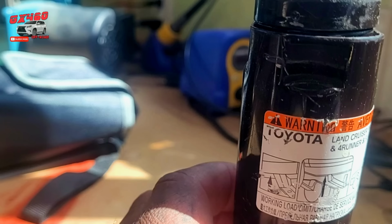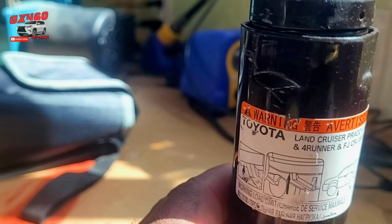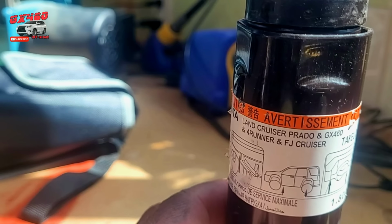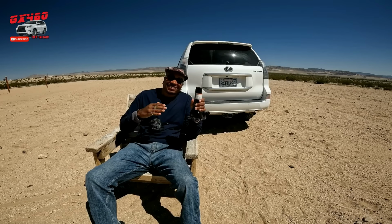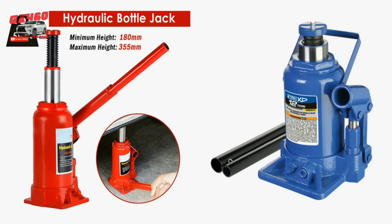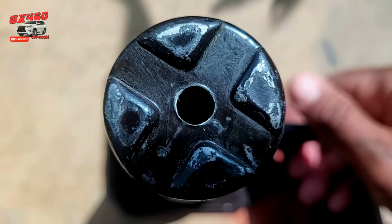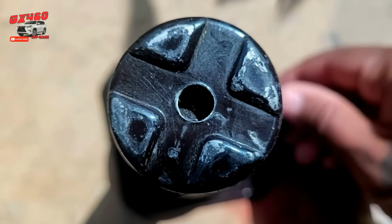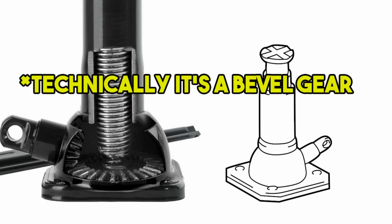To understand this jack, we have to talk about what it is not. It is not some cookie cutter, cheap Chinese made jack that they just found somewhere in an alleyway. Not at all. This is not a hydraulic bottle jack that you see on eBay, Amazon, Harbor Freight, where there's a bunch of hydraulics and seals and you use a bar to jack it up. This is a mechanical worm gear, worm drive, worm wheel, whatever you want to call it. It's a mechanical jack. It's not a hydraulic jack.